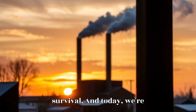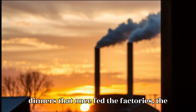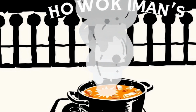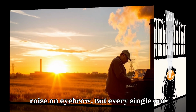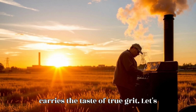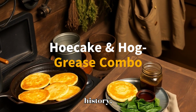And today, we're digging through time-worn cookbooks to rediscover 15 forgotten working man's dinners that once fed the factories, the farms, the rails, and the mines. Some will warm your soul. Others might raise an eyebrow. But every single one carries the taste of true grit. Let's step into the past and take a bite of history.